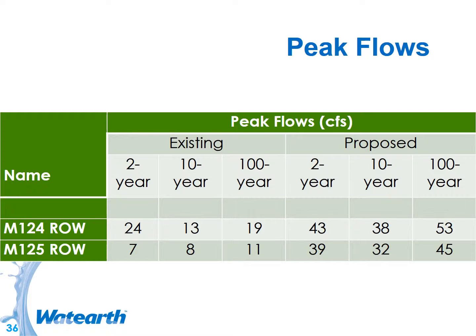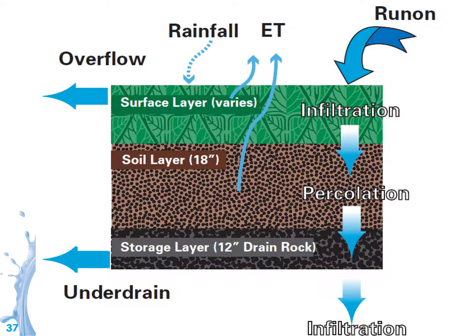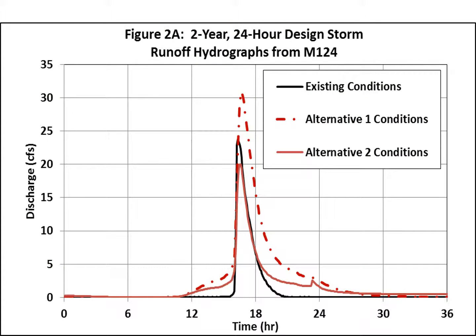So we use the EPA SWMM model for all of the LID modeling, which accounts for detailed processes through the system. In this case, we neglected evapotranspiration because these are designed storm events just being run for a few days, as opposed to a long-term continuous simulation model, in which case we would use evapotranspiration. But all of the other processes are accounted for. We've got the drain rock layer, the underdrain, some infiltration into the native soil, and then runoff through the underdrain.